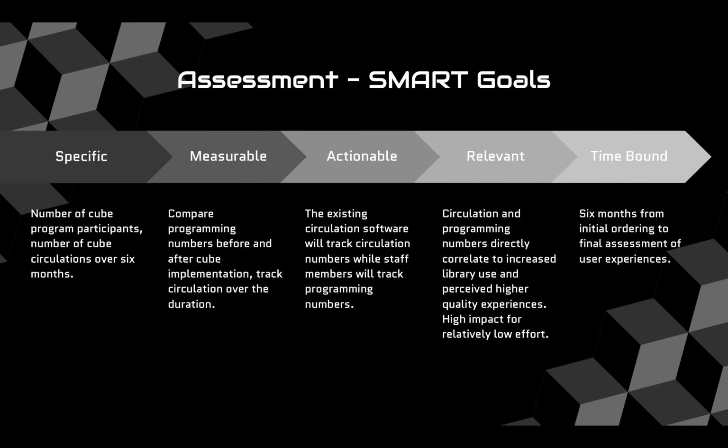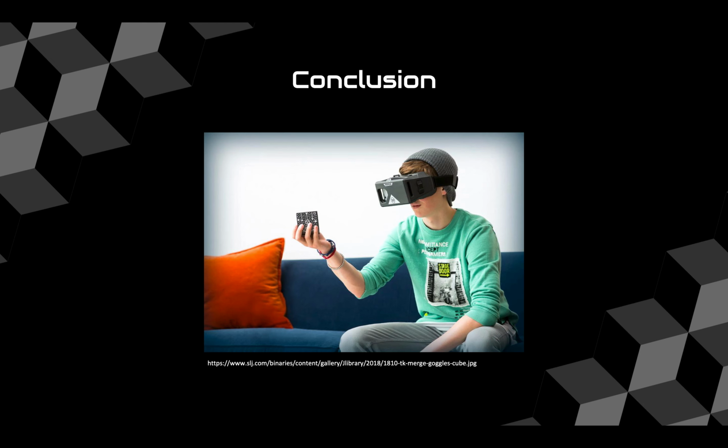We have already mentioned utilizing focus groups and circulation numbers to assess the success of the implementation of the Merge Cube program at Inks Lake Public Library. Merge Cube programming is predicted to bring a larger number of people into the library. Focus groups will allow us to hear directly from patrons and participants in order to tweak the program to better meet their needs. Circulation numbers are already stored by the library and will be a straightforward calculation of the popularity of the program. With this plan, Inks Lake Public Library will continue their legacy of anticipating and serving the needs of its community.